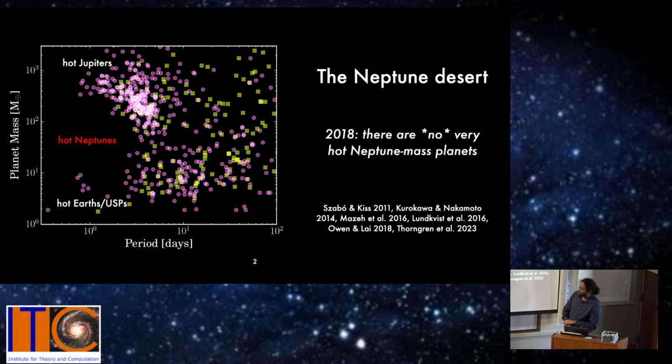Indeed, as of 2018, the picture was exactly this. There were no known Neptune mass planets on very short period orbits. And we can immediately convince ourselves this is not a detection bias effect, because transits and radial velocities are better at finding bigger things that are closer to their stars, and we see smaller things and things that are further from their stars. So this paucity of planets has been called the Neptune desert, or the subjovian desert.